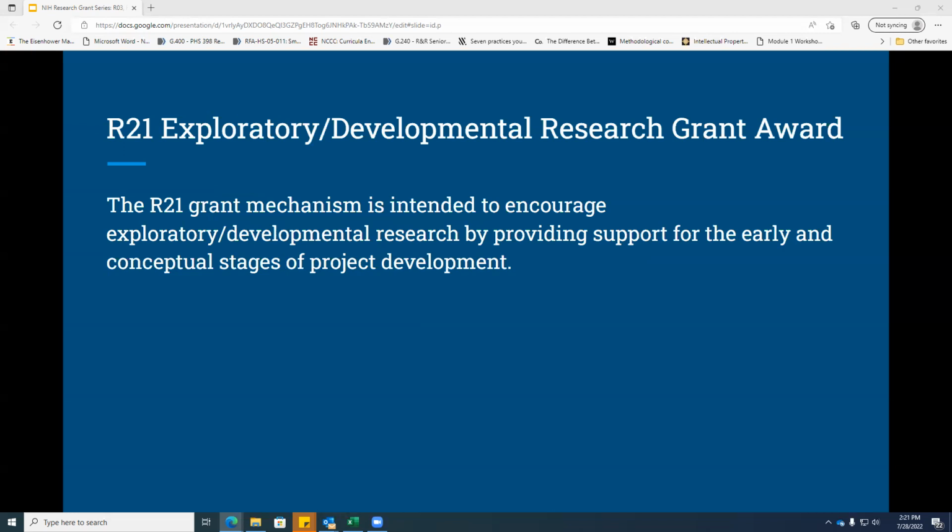And for the last grant we'll talk about today is the R21 Exploratory Developmental Research Grant. The R21 supports exploratory and developmental research projects by providing support for the early and conceptual stages of these projects. These studies may involve considerable risk, but may lead to a breakthrough in a particular area, or to the development of novel techniques, agents, methodologies, models, or applications that could have a major impact on a field of biomedical, behavioral, or clinical research. Because of this award's high risk, high reward purpose, research priorities will differ from those found in the R01 applications.